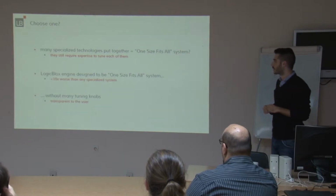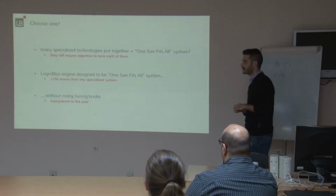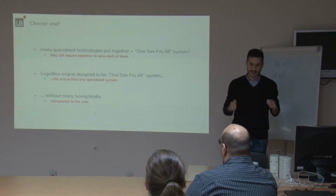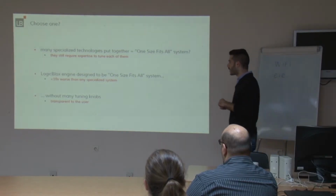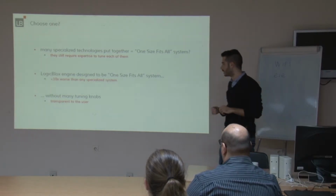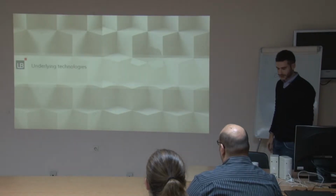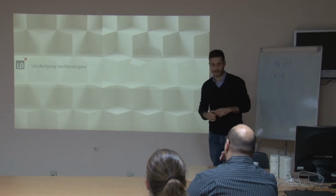Here is where LogicBlox comes in. Its engine is designed to be a one-size-fits-all system, in the sense that it's less than 10 times worse than any specialized system, but without too many tuning knobs. It tries to be transparent to the user. So let's see which technologies enable LogicBlox to be such a system.